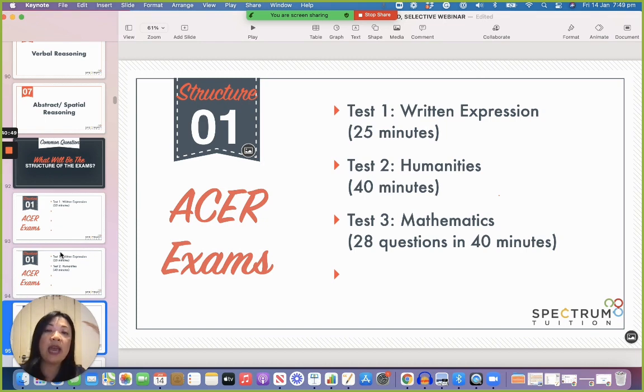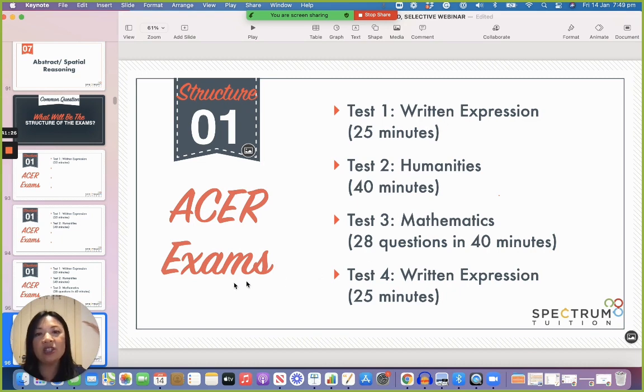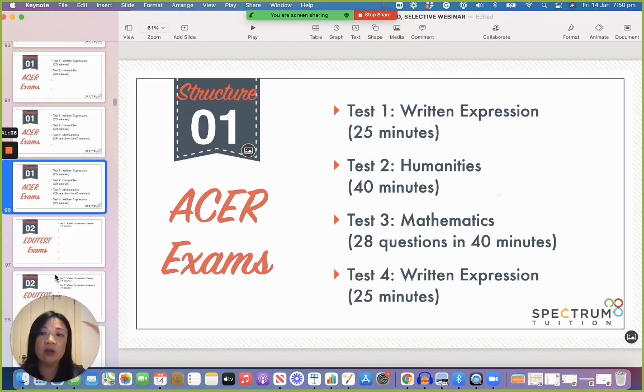The thing about the ACER exams is that the questions are all about a scenario, and then there will be 3 or 4 questions related to that specific scenario. Okay? So you would often need to answer questions 1 and 2 correctly in order to be able to answer questions 3 and 4. So it's a bit trickier. That's why there's only 28 questions that students need to complete in 40 minutes. And then there's also another written expression. So with ACER, it skews more towards English, right? There's only one mathematics test here, and there are 3 English tests. So if your child's more humanities based, then they're likely to do quite well on the ACER exams, right?